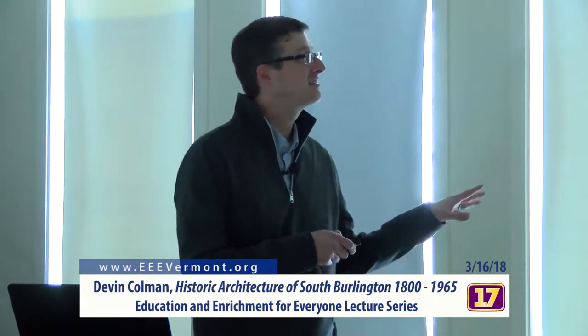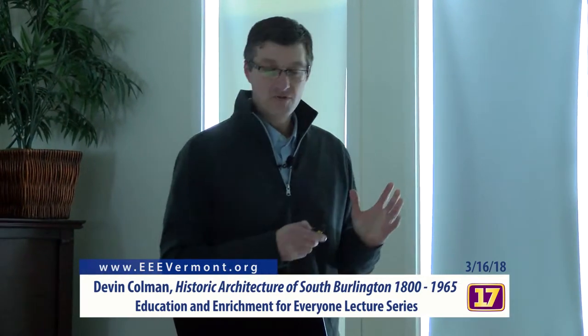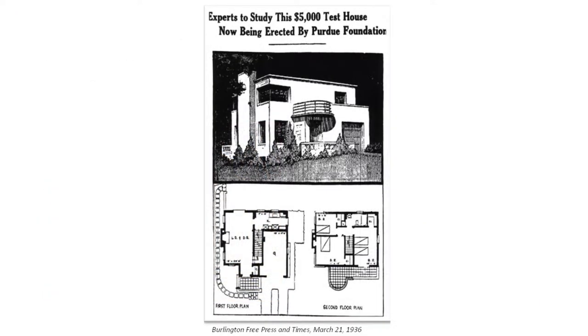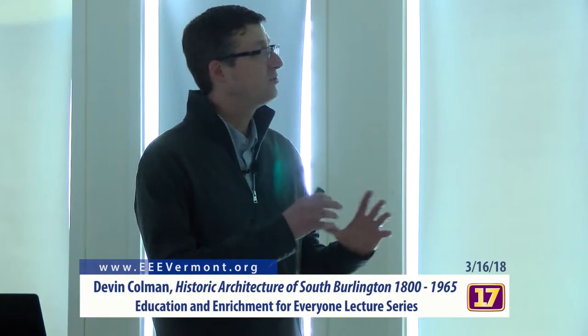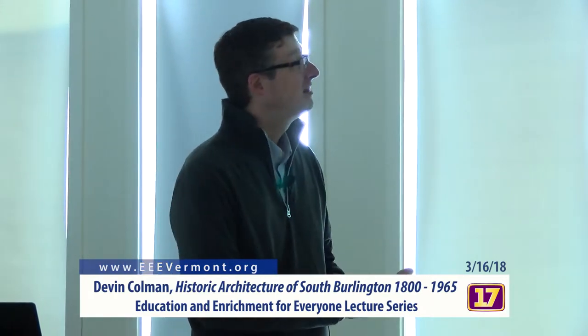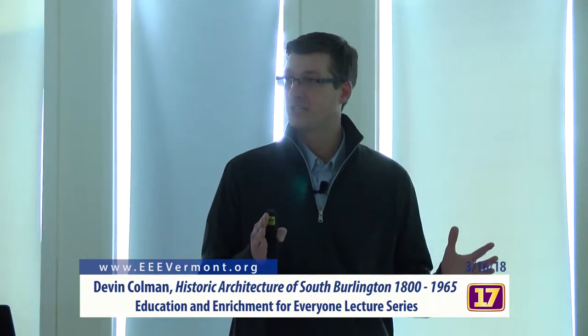And what's really amazing is that the genesis of this house, built by Angelo Pizzigalli of Pizzigalli Construction, he had come to South Burlington from Canada and needed to build a house. And for whatever reason, I don't know why, in 1936, the Burlington Free Press ran this rendering and floor plan with a very brief article in the newspaper. And it was about the Purdue Research Foundation in Indiana doing a study to try to identify the most cost-effective way to build a good, solid house. This is 1935, 36, middle of the Great Depression. They're trying to figure out what's the best way, most economical way to provide good housing.